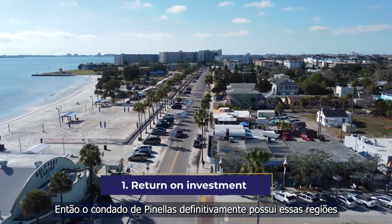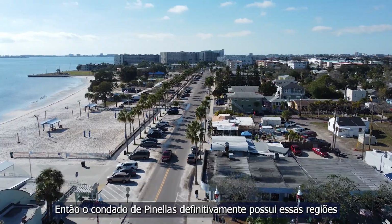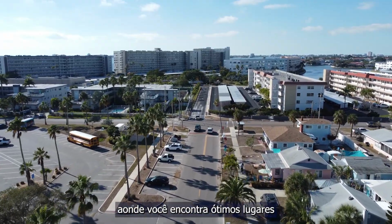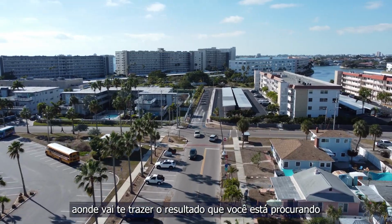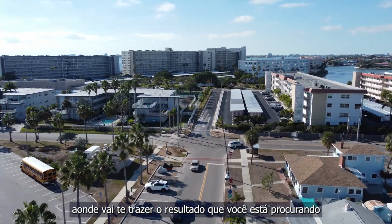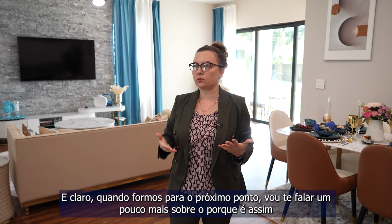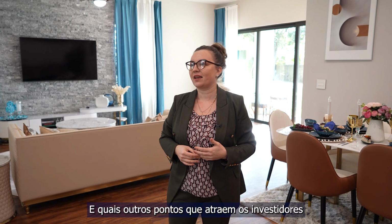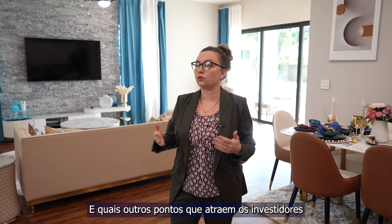So Pinellas County definitely has those areas where it's great, places and pockets of the county where it's going to bring you that amount that you're looking for. And of course, when we get to the next points, I'll tell you more about why that is and what other points are so attractive for investors.